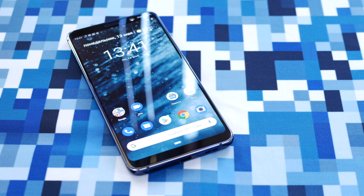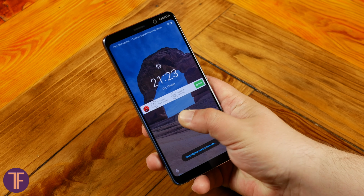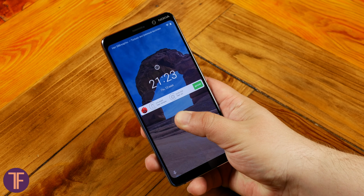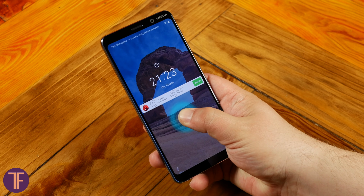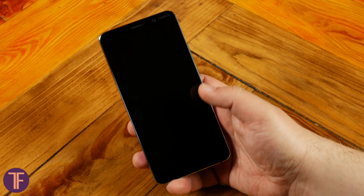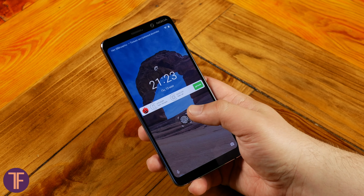It's quite stable. You must face the fact that the scanner sometimes may respond only after you specifically press on it. Also, don't forget about the face unlock that is based on the front camera. Unfortunately, there are no special true depth sensors here.